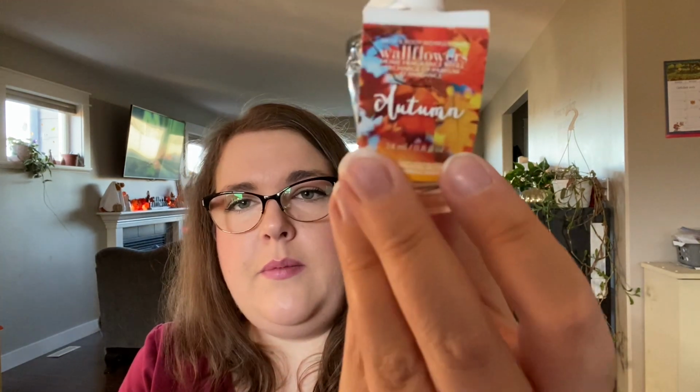Then in my entryway, we did Autumn. Autumn is kind of similar, but a bit brighter. So it's Juicy Gala Apple, Juicy Fig, and Fir Balsam. So again, an appley, outdoorsy, fresh scent. Really pretty. So that was nice little additions.